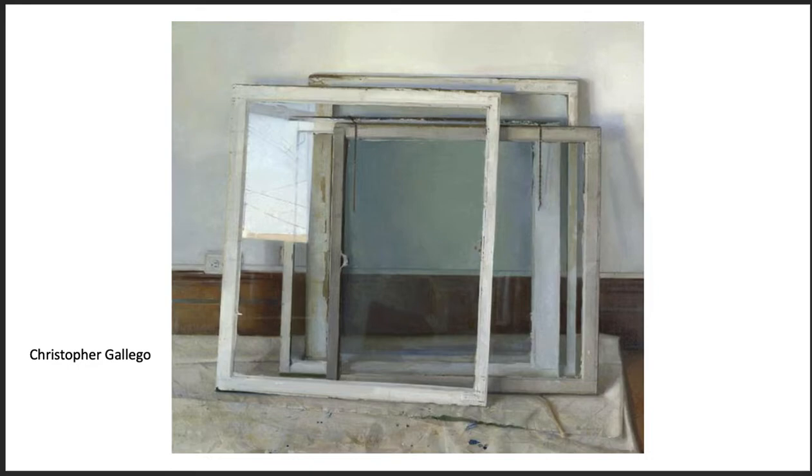Christopher Gallego does some really unconventional subjects. So I've got two of his images in this lecture. And of course, here we have the stack of windows, which are not necessarily appealing or your prototypic subject to include in a still life. However, he does beautiful things with colored grays and reflection and white.